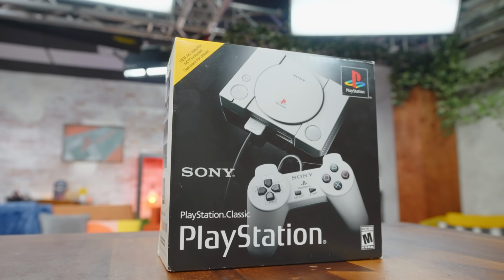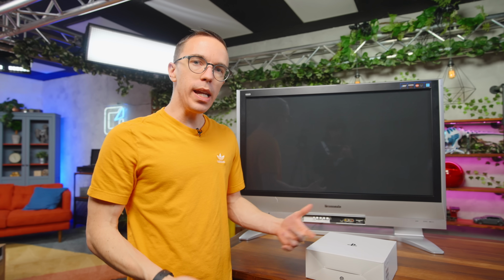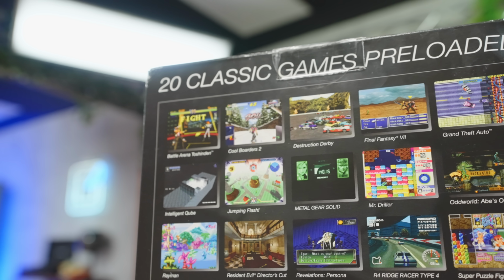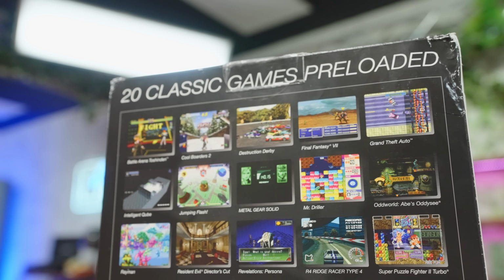Here's the thing, this was $100 when it was brand new a couple years ago. It went down on sale pretty quickly, anywhere between 30 and 50 bucks for a while. I got mine for 30. You can still buy these brand new, like on Amazon. The PlayStation was not exactly a difficult console to emulate, but they didn't do a great job of it. And also, the game selection, while it was okay, it still missed a lot of the games that I would have loved to see. Like, how do you not have Gran Turismo?